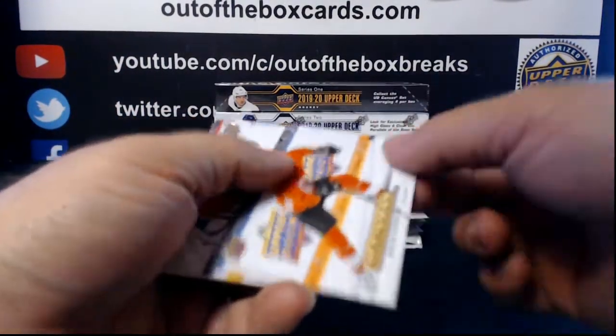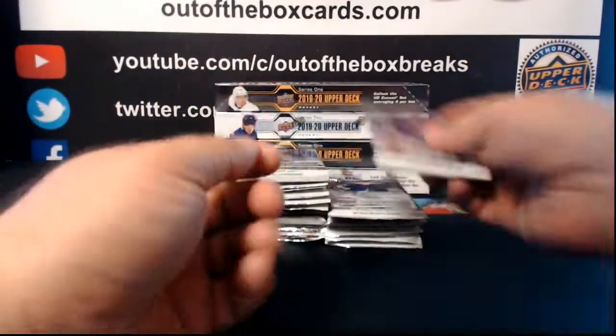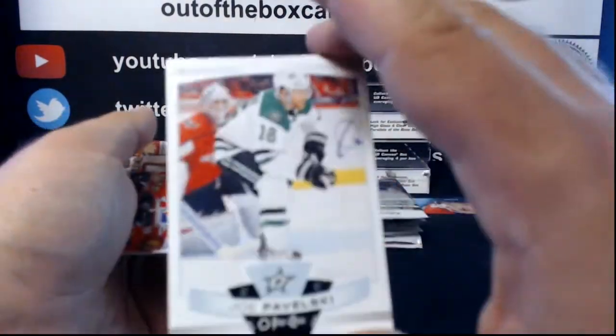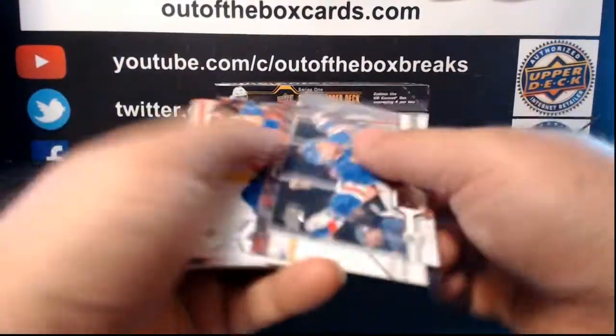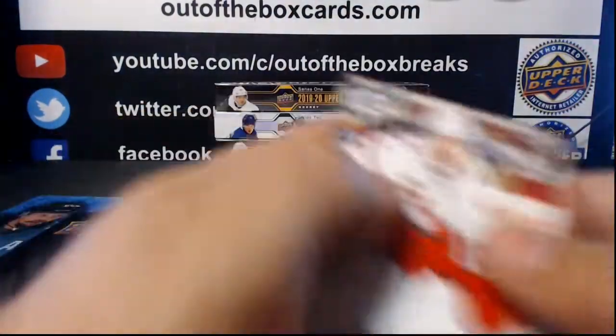Kirby Dach, young gun for Chicago. We got a canvas for Philadelphia, Jakub Voracek. Joe Pavelski, OPG update for Dallas. Marquee Rookie Retro for San Jose, Lean Bergmann.